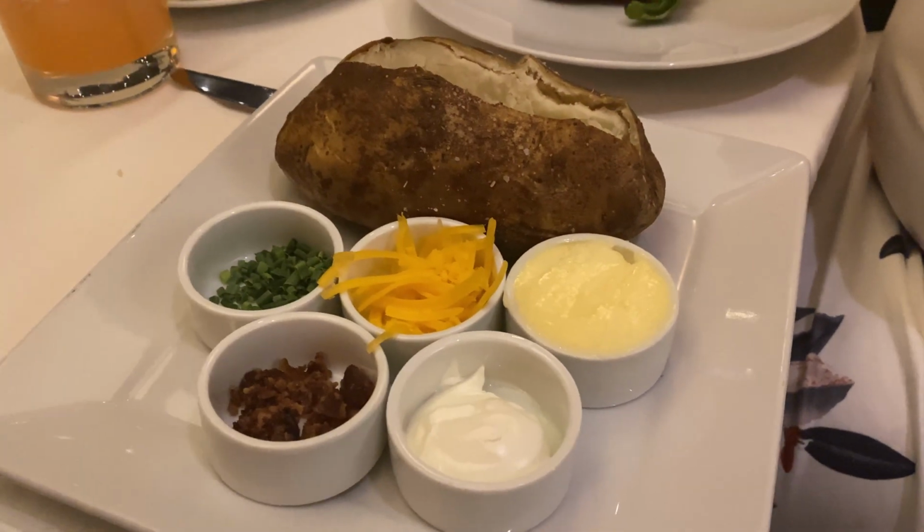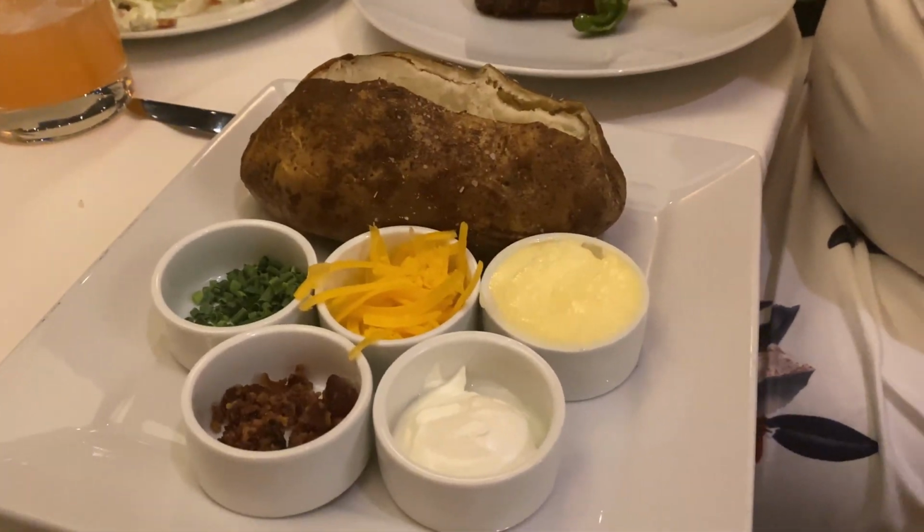And the last thing we try is Macy's potato. My potato. It's a good potato. Decent amount of sides to put on it. The one thing, like Macy said, is it is probably big enough for 2 people. So if you wanted to split the potato, you probably could. Same thing with the mac and cheese. It's not the biggest portion, but I think it's enough to split for 2 people.